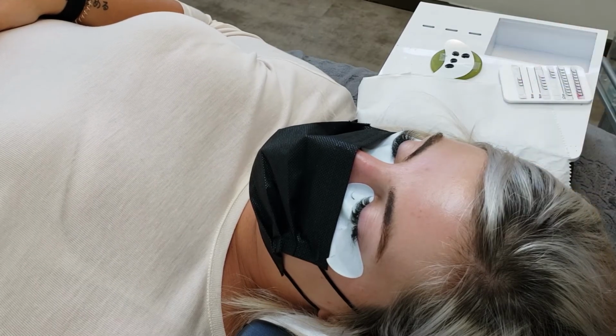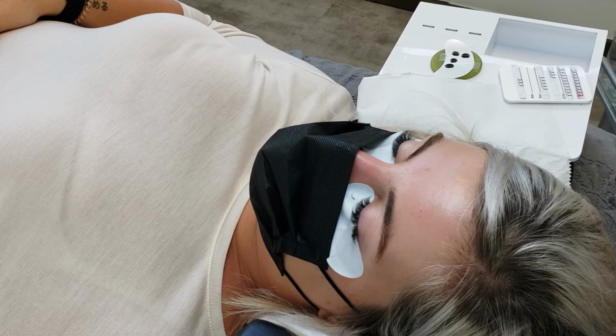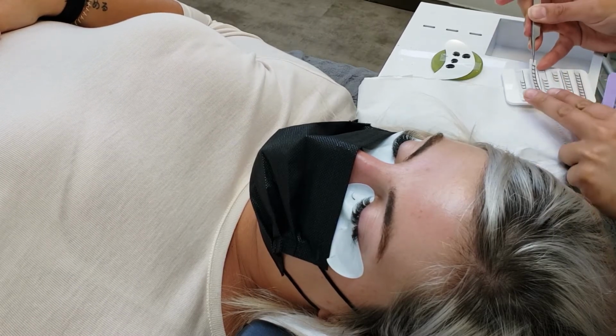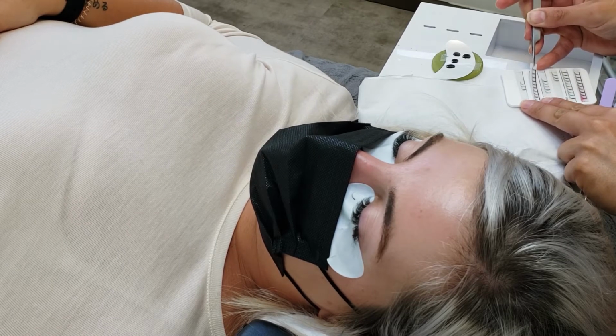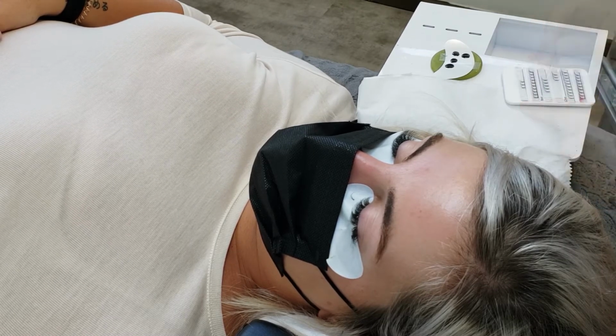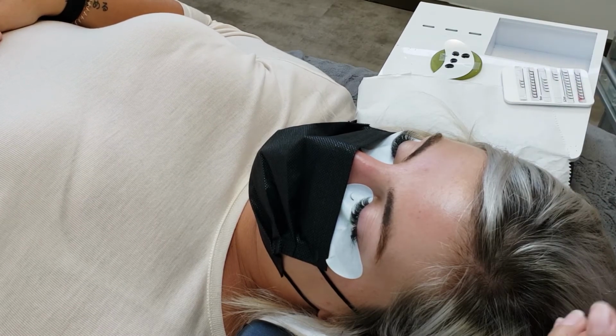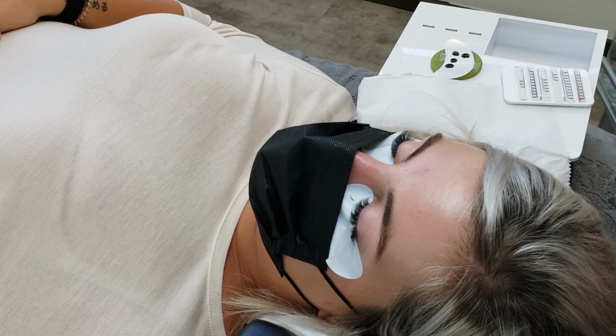Now you do have to apply the strip lashes every single day. So if you have the time in the morning, then go for it. And it could become costly over time if you do wear the strips every day.